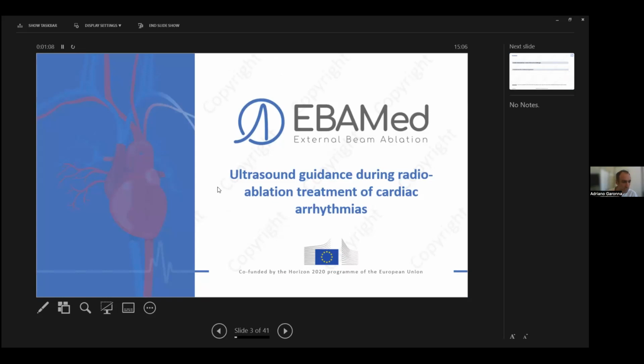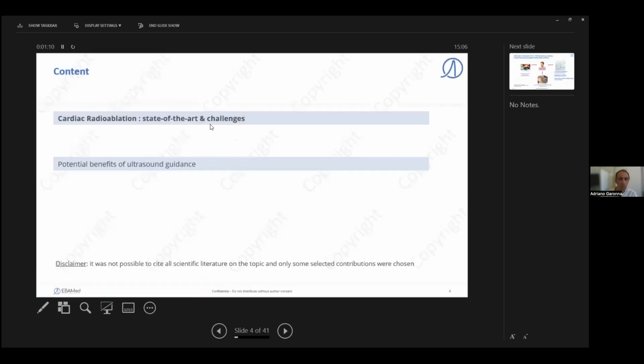So I structured the talk in two sections. One is on providing a state-of-the-art of what's the data out there in terms of cardiac radioablation and what challenges are also appearing from this first data. And then a second section on describing a bit our device and also what benefits we think it will bring for patient treatments going ahead.